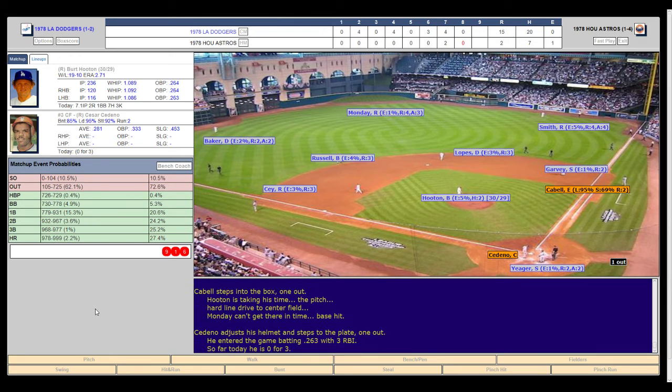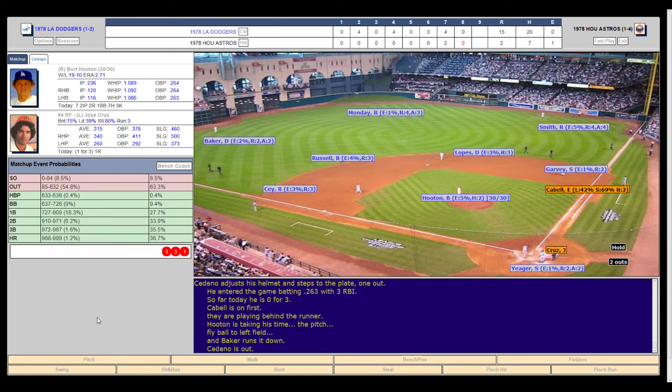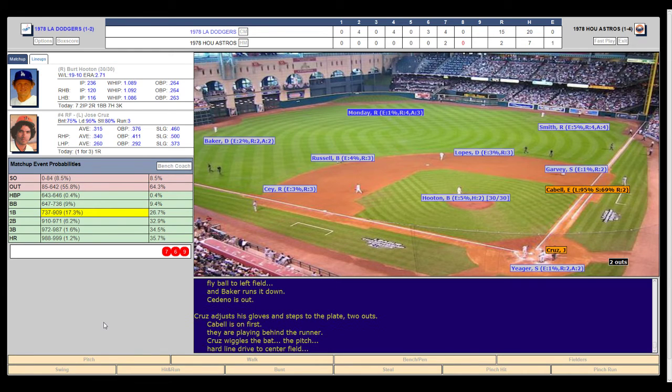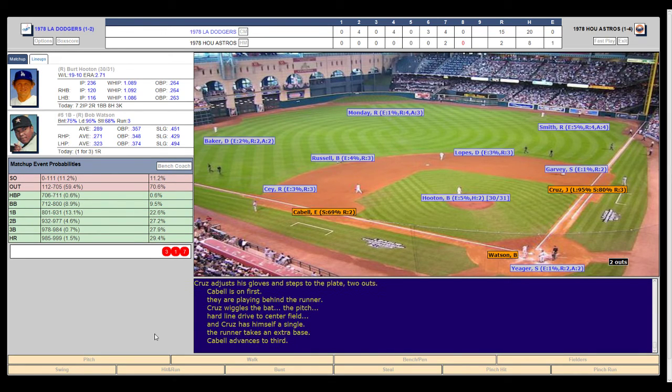Cesar Cedeno, 0 for 3. Here's the pitch to Cedeno. That ball goes out to Baker in left field. He runs it down for out number 2. Jose Cruz steps to the plate, 1 for 3. Cabell's at first. Dodgers lead 15-2. Here's the pitch to Cruz. And he singles to center field as the misery continues. I'm sending him. And of course he makes it when it doesn't matter. So first and third.